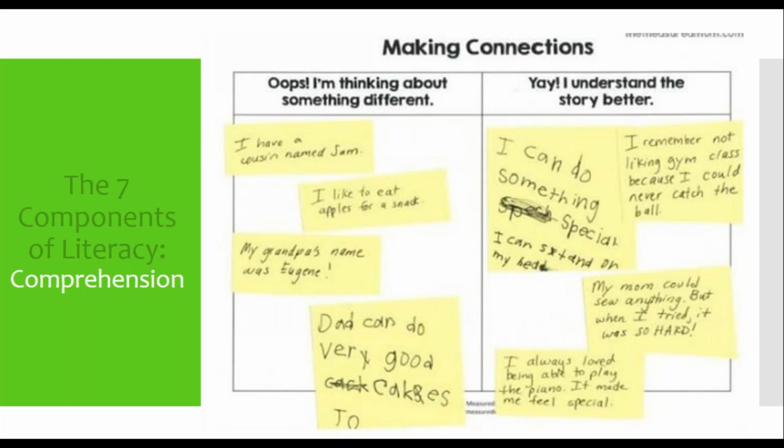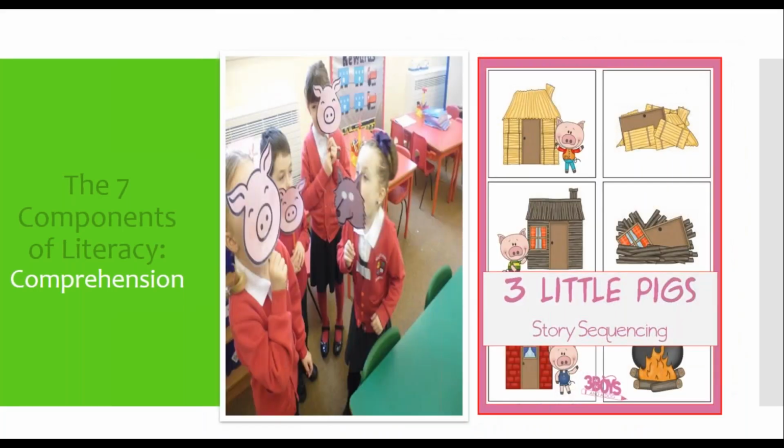The teacher wrote down quickly what the children said and was able to divide it to see who's comprehending the question correctly and who still needs a little bit more time to work on that area. So it's a really great, quick way to find out where your students are in the comprehension. And then lastly, we can also focus on reenacting stories and sequencing to also support comprehension skills in the VPK classroom.